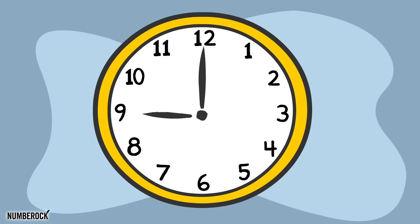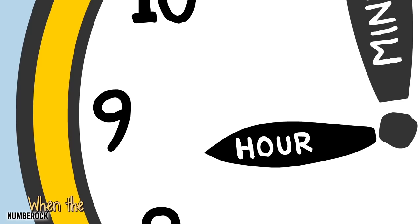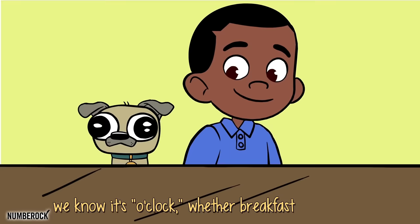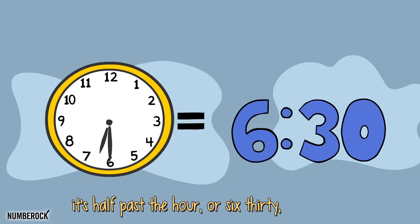Skip count by 5 until times 12. There will be no time that you cannot tell. When the hour hand's on a number and the minute hand's up, we know it's o'clock where the breakfast starts up. If the hour hand's right between two numbers per se, it's half past the hour or 6:30 that day.